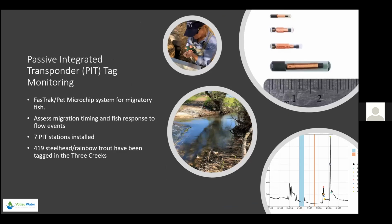While we're out doing our juvenile rearing and we have the fish in hand, it gives us an opportunity to implement a passive integrated transponder, or PIT tagging, study. The best way I like to think about this, it's like a fast track system like you have on the highway for your car, or the same technology that your pet has, a little microchip that gets injected. We surgically implant these microchips into the fish so that each fish has its own specific number. This allows us to track their movement and assess the response to different flow events.